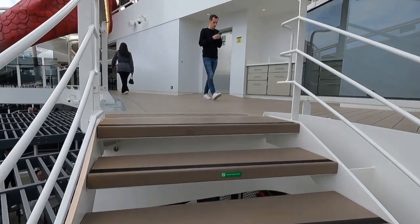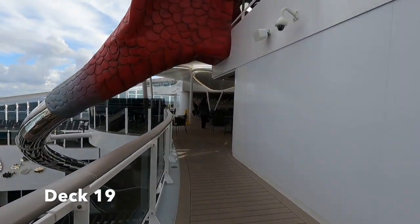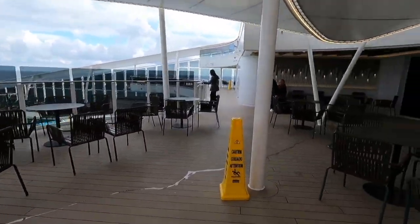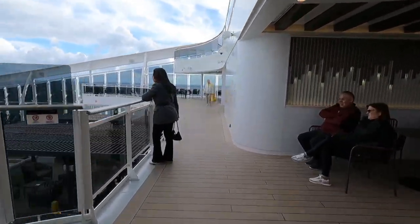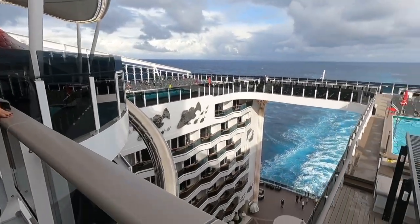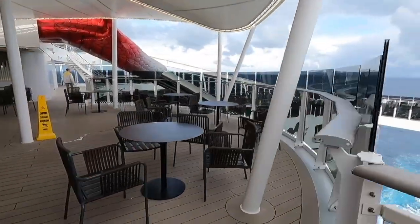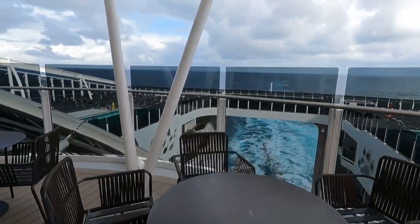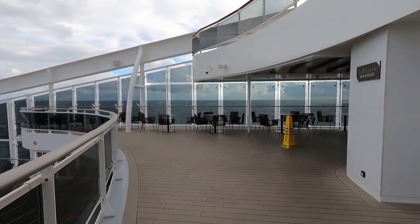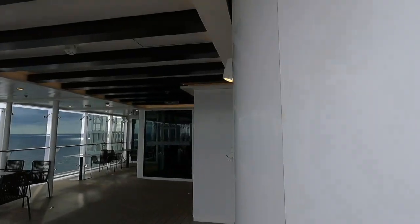So this would be deck 19. Not sure if this goes inside. Oh yeah, there's the other buffet, La Brasserie Buffet. I'm sure I am not saying it right.